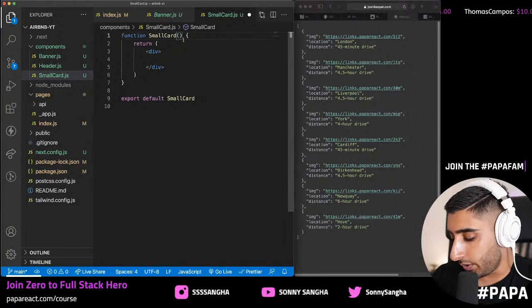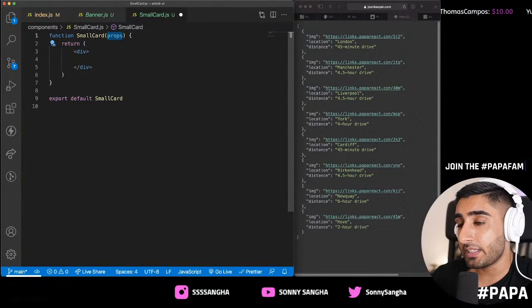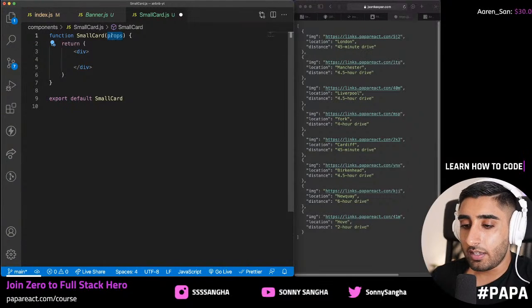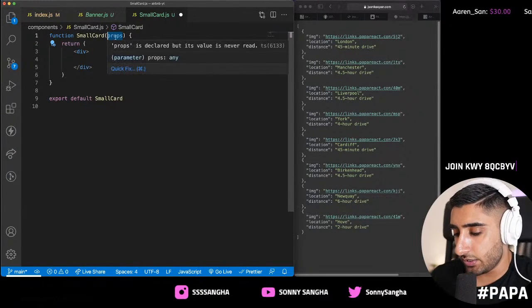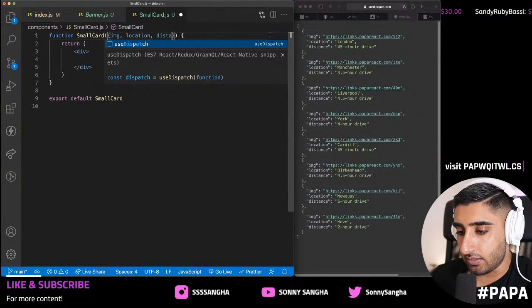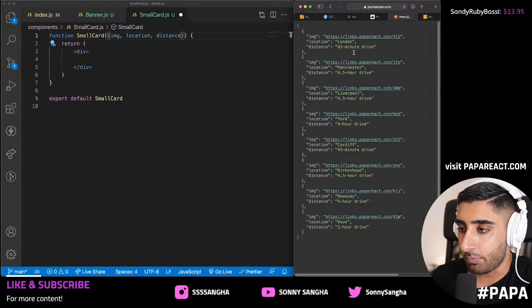So again, every component in React can take props, which means properties. Now, props are basically something that, remember I mentioned we can reuse these components. The way we reuse it is we use the same component, but we pass in different properties, right? So that's what the props are for. These are pretty much the same way that we write an attribute to anything. We pass it in the same way. So in this case, I want to pass in 3 props, right? Now you can do it in a simple way, but in this case, I'm going to destructure. So I'm going to say the props will be image, location, and distance. And this is because this is what they have on the endpoint over here.